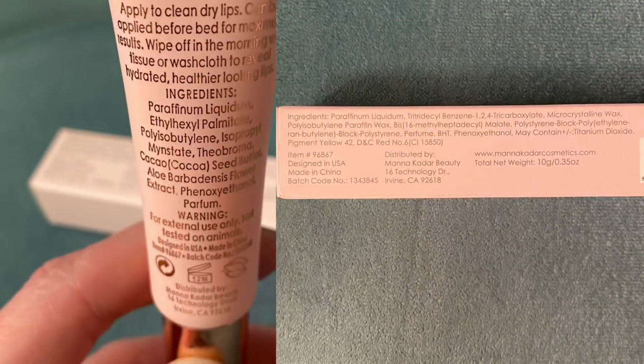All right, you guys, this is literally the craziest thing I think I've ever seen. So the ingredients that are listed on the back of this Lip Bliss lip mask box and the ones that are on the back of the tube here are different. Like, they're different. I mean, the first ingredient is the same, and then there are some similar ingredients. I'm just gonna have to show you guys because this is nuts. I've never seen anything like this before in my life.